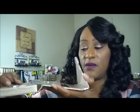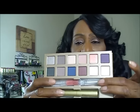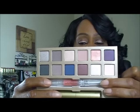And it's kind of like a little envelope, and you open it up, and inside you get a nice mirror. I'll try to cover that without blinding you guys. And then inside you get a lip glaze, you get a mascara, and then you get these beautiful shades right here.